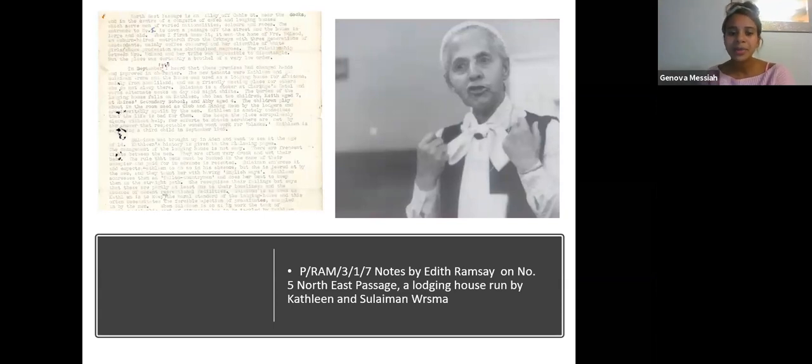Here we have an image of Kathleen Sama. She was one of the Black female activists in the Stepney area, and she was born in Ethiopia and was a British organiser. And as a child, she moved to England and became a founding member of the Stepney Coloured People's Association, an organisation working to improve community relations, education and housing for Black people. And she also owned a home in the North East Passage at number 5, and this is just off of Cable Street as well. And this is a report from Edith Ramsey's papers in 1949 about the house that she ran with her husband Solomon.